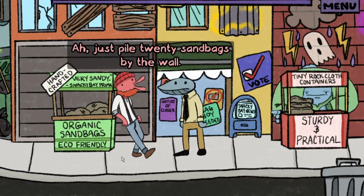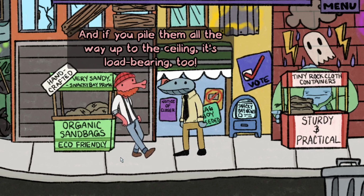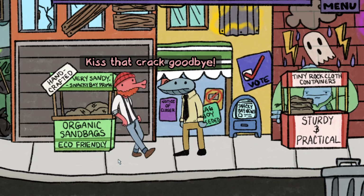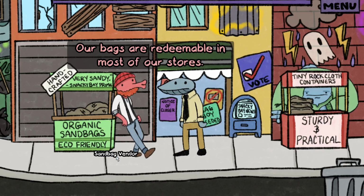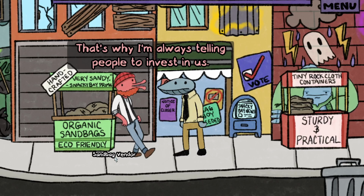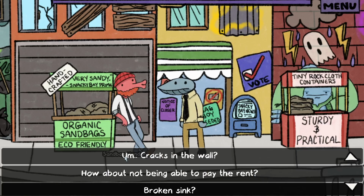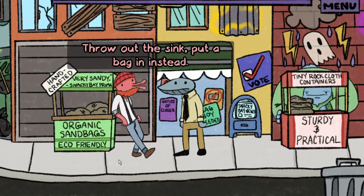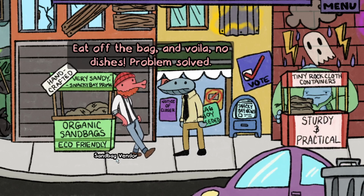Cracks in the wall? Just pile 20 sandbags by the wall. You'll have a cool, hip new wall, and your wall cracks will be cleverly disguised. And if you pile them all the way up to the ceiling, it's load bearing too. You could practically knock out the old wall. Kiss that crack goodbye. How about not being able to pay the rent? Our bags are redeemable in most of our stores. You can practically use them as currency. I'd still have to buy the bags, though. That's why I'm always telling people to invest in us. No money in the bank, still got things in the bag. Wow, what a thing to say. What about a broken sink? Throw out the sink. Put a bag in instead. Then how would I do dishes? Eat off the bag and voila, no dishes. Problem solved.